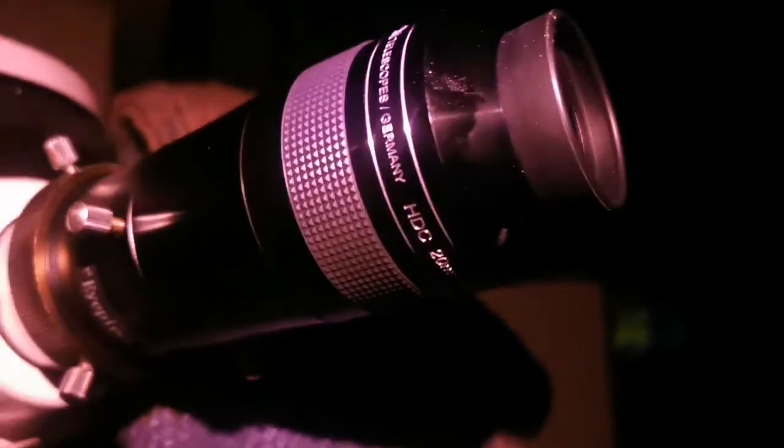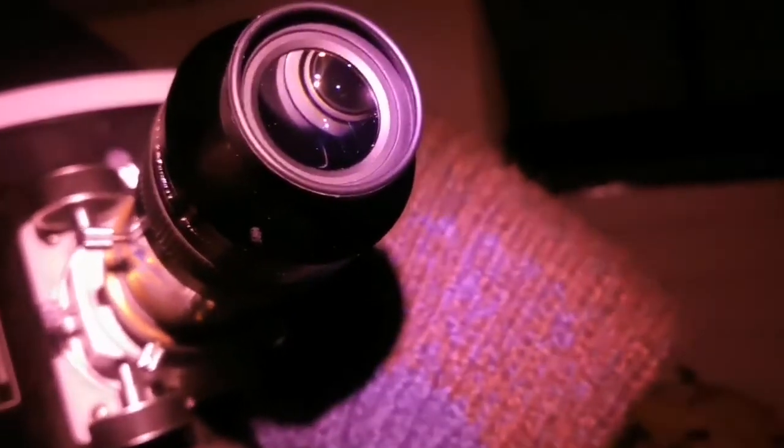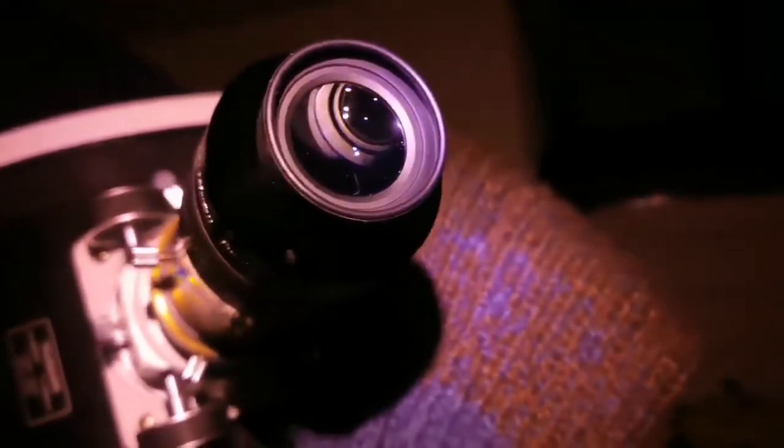Okay, I've quickly changed to the APM 20mm, and I can now see a lot of details in the M32 galaxy. It's funny, you can see details in that. Brighter core, some lanes I can see, and the halo around the M32.